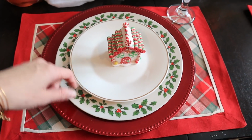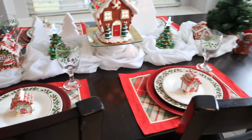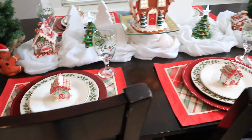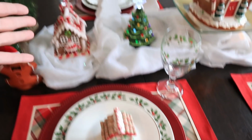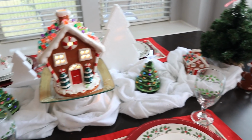This is Dollar Tree, but there's an entire video on this kitchen. So I'll link all of those down below for you if you want all the details. And of course, you know, I had to incorporate gingerbread houses. Now this house lights up and that house lights up, but I don't have batteries in them quite yet.